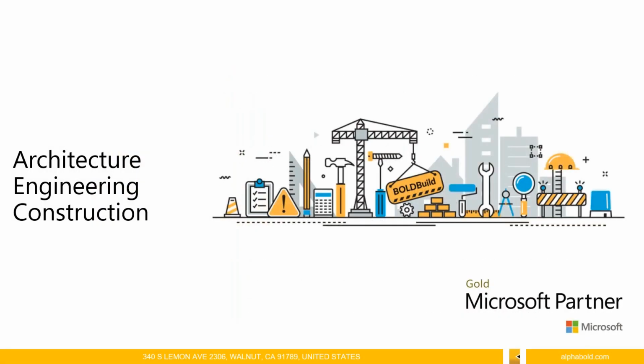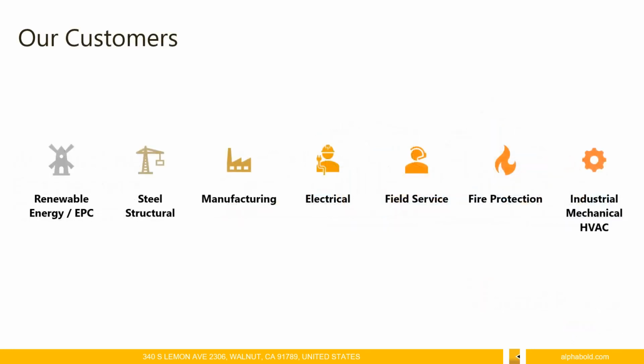Okay. So now we're going to jump into BOLDBuild, which is our platform built specifically for architecture, engineering, and construction. And I just want to briefly go over some of the customers that we currently have. These are the specific trades that they specialize in. So we have pretty robust functionality within the BOLDBuild platform. It's not a one-size-fits-all, and it's a very scalable platform.